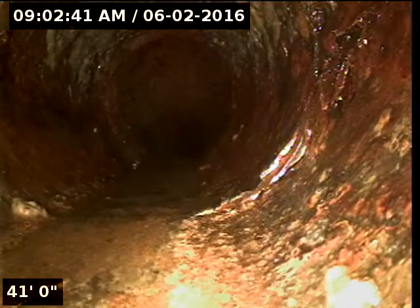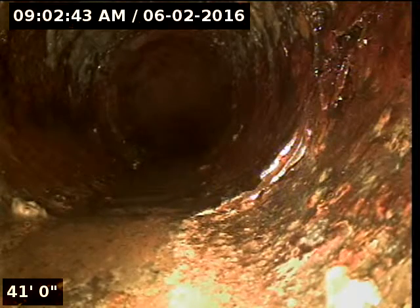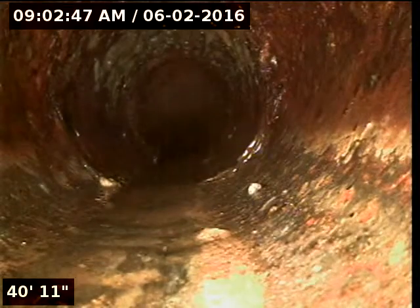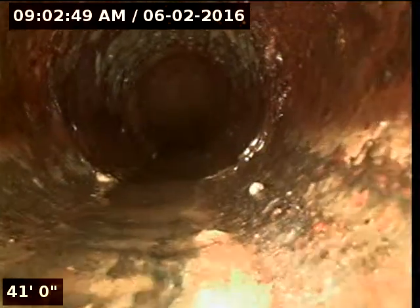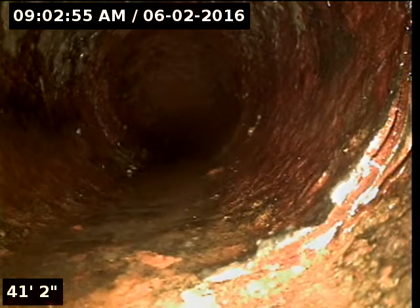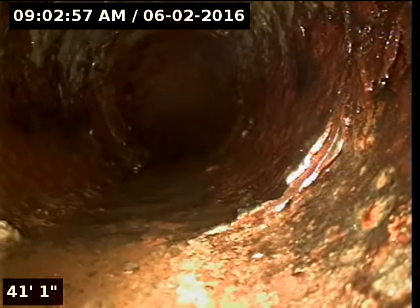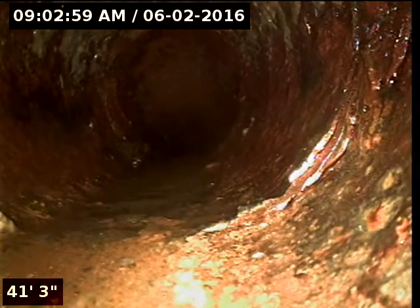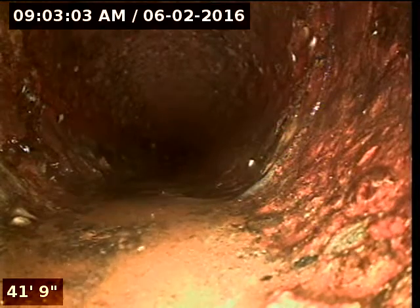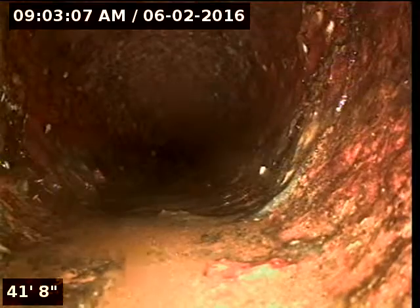All right, so this here looks like it is a crack on the bottom side of the pipe. It's hard to tell from here because it doesn't look like a fitting. Let's see if we can get a little closer to it. It's really kind of hard to tell. Tough. As we go forward, it looks like a seam here, or a possible seam right here.